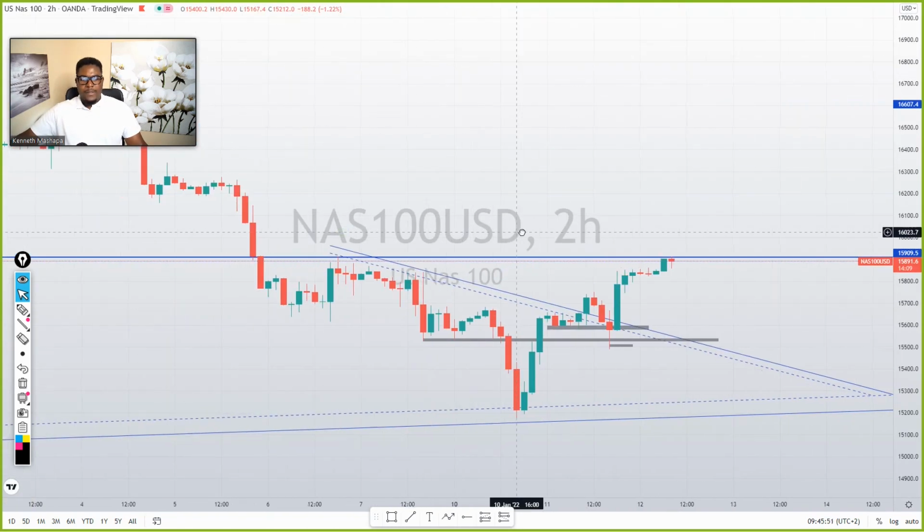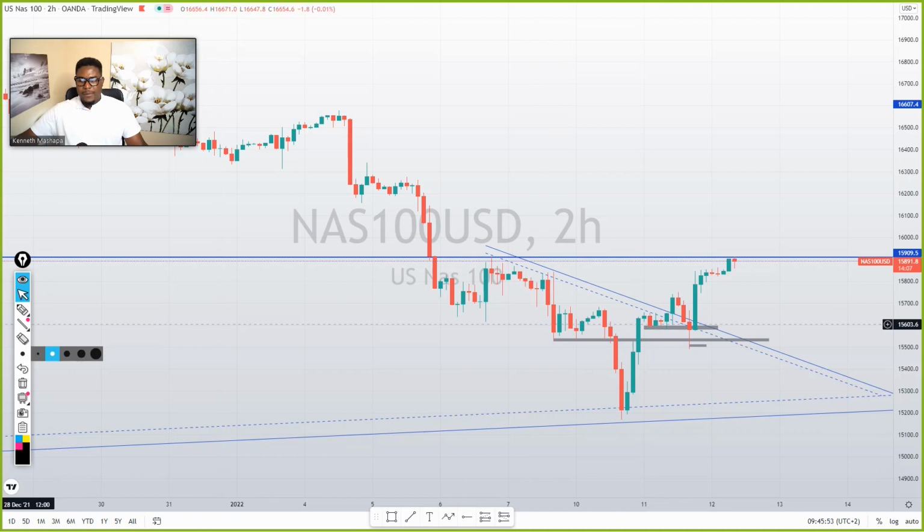Only 2 hours maybe it's visible. So it created some sort of bearish momentum. You can see that the market came back, respected that area, then we broke out of that, right? And then once the market was retesting that, the market just sold off again.